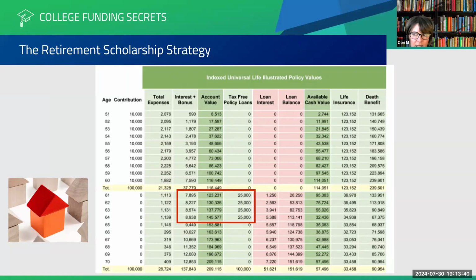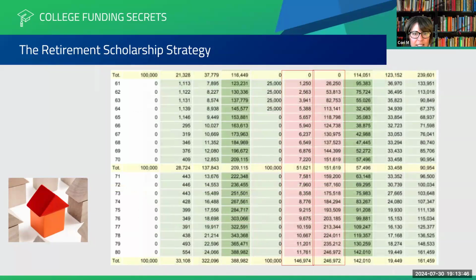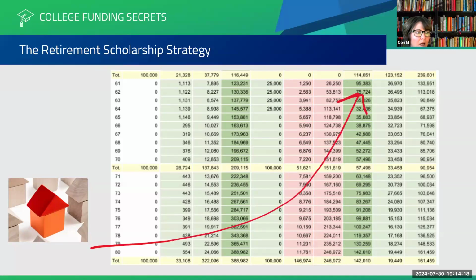Now, if you take a loan and you don't make any payments, then yes, the loan balance is going to compound. And as we move down, we can see that the loan balance, this column right here, is getting bigger. Your interest is getting bigger. This is compounding interest, right? But again, remember, as long as the money is compounding at 6 and your loan is compounding at 5, we have a positive 1% spread.